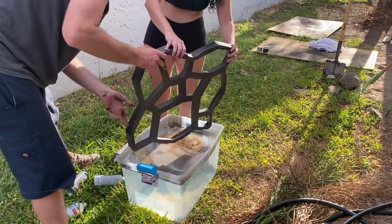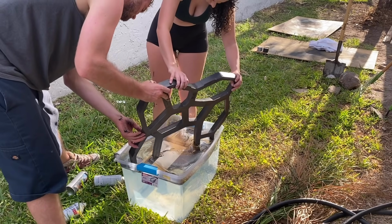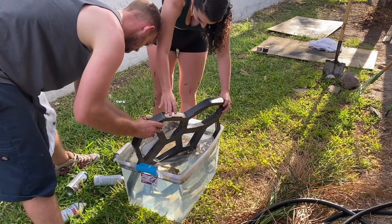So I've never hydro dipped before. We kind of just took some spare paint that we had lying around, put it in a bucket, and here we are dipping it. It actually came out really, really cool, but you won't see that until the big reveal.